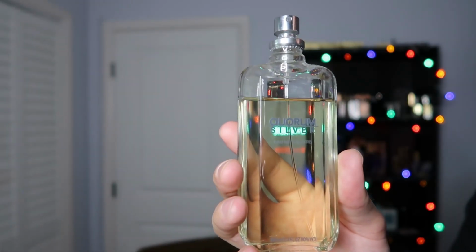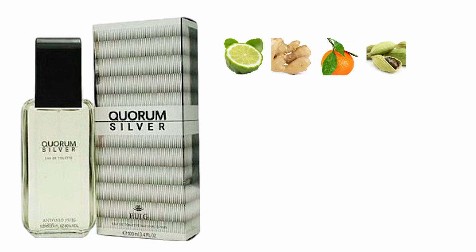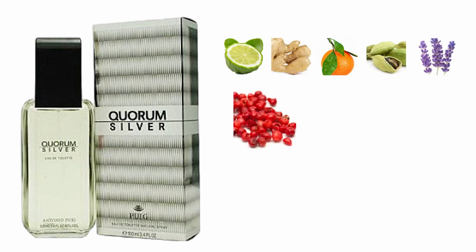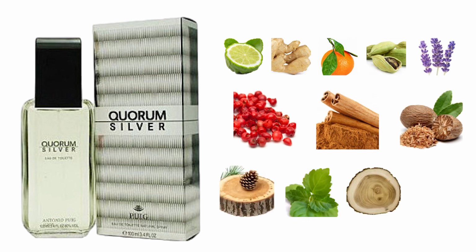It's defined as a woody, warm, spicy, fresh, spicy fragrance with top notes of bergamot, ginger, mandarin, cardamom, and lavender. A heart of red pepper, cinnamon, and nutmeg with a base of cedar, patchouli, guaiac wood, and amber. And y'all, the reason why this is here is because this, on my skin, starts off a bit spicy, but it develops into something that is, in my opinion, a barbershop style fragrance.